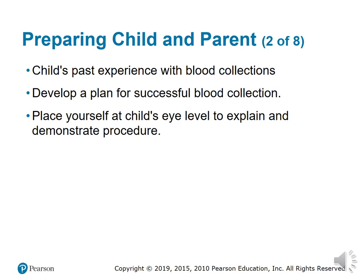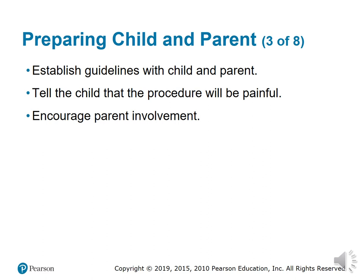Always place yourself at a child's eye level so they can see you eye to eye while you're explaining what you're doing. If the child has a comfort toy, a baby doll, something, always do it to the doll first so they can see what is expected of them and what you're planning on doing, so they can get some type of visual aspect of what you're doing to them.